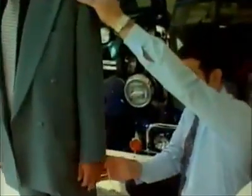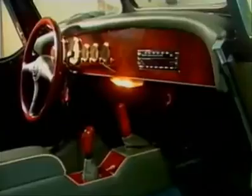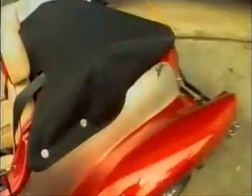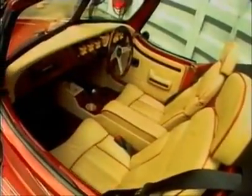Let's stand up nice and tall. 22.5 inches is the length of his arms. Sorry, don't mean to be embarrassing here, but it has to be done. Take a look at the steering wheel. Handmade. The seats? That's what he's getting measured for. Even the frame is handmade to fit the customer's legs. It's literally tailor-made to the individual.